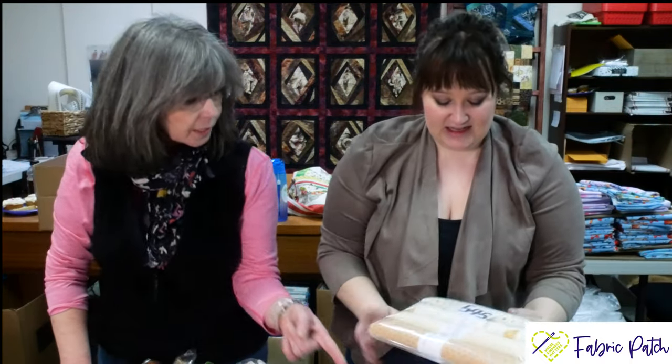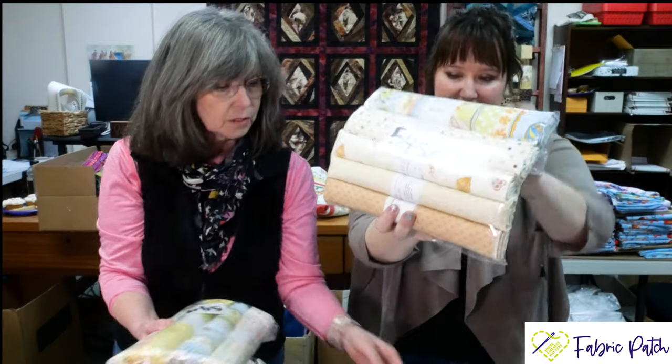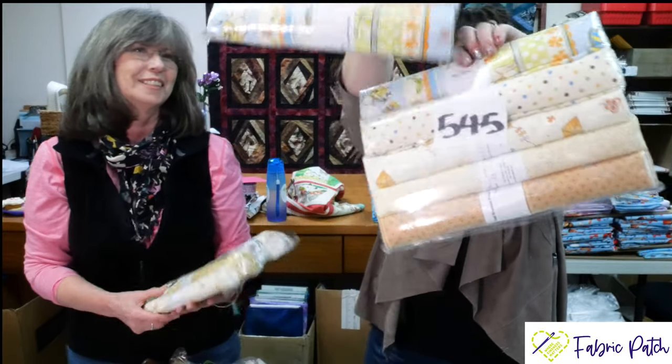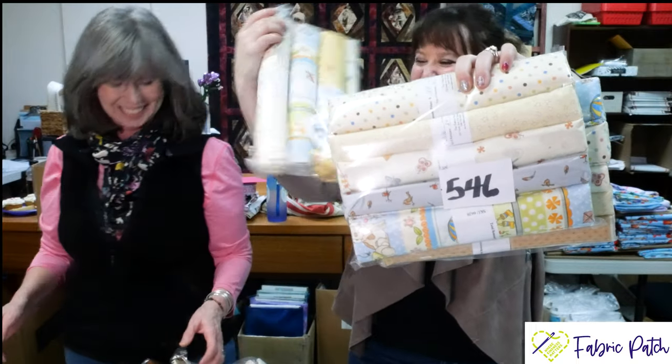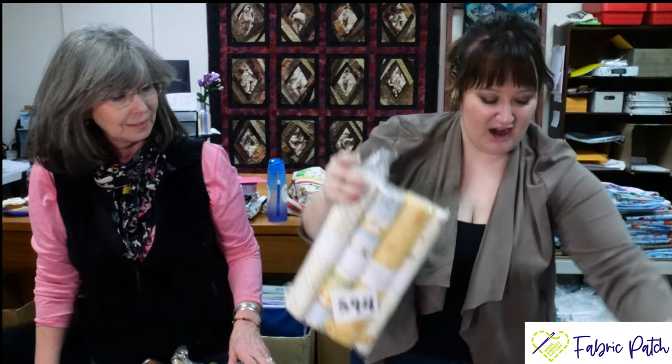Love it. These are kind of the same, but this one has a little difference. 545, similar but different. 546. That's what my brother's birthday card said to me: similar, the same but different. 544. Again, 5 yards in your remnant rolls. Super nice.